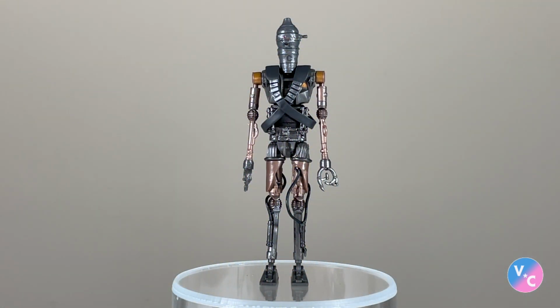All right, you guys, so here is IG-11 out of the packaging, and this is a neat figure. This is a really neat figure. I think that if we had to wait for it to be this good, rather than a retooled IG-88, like what happened with the Black Series, then I think it was definitely very well worth the wait. But he's here. Let's talk about the figure.